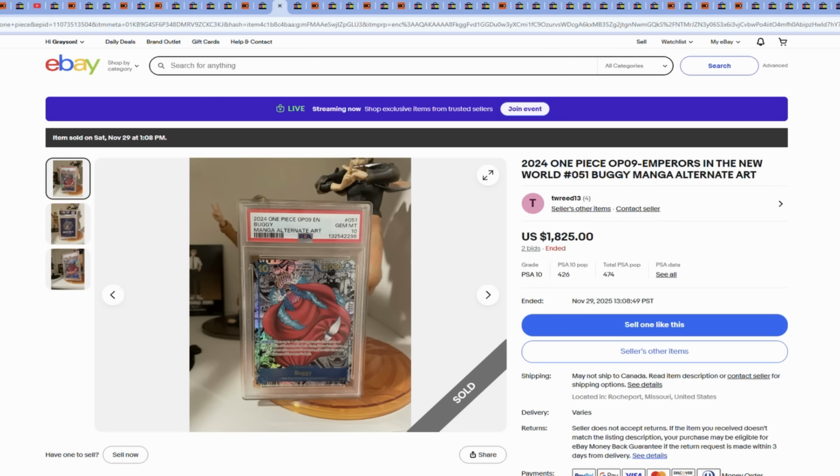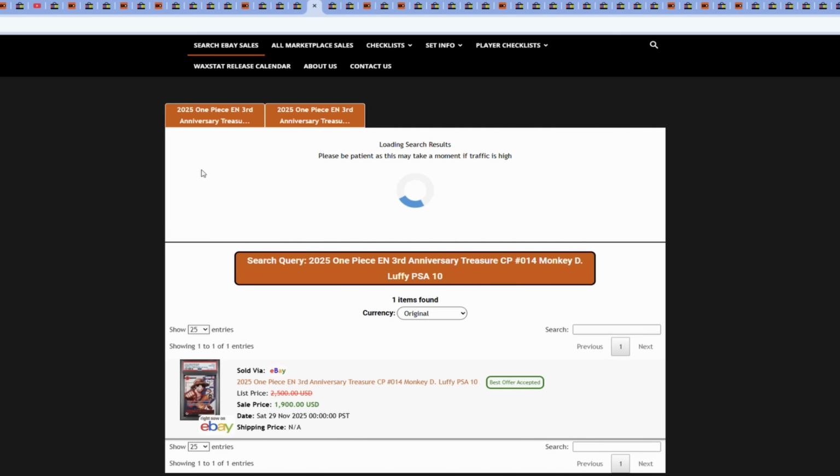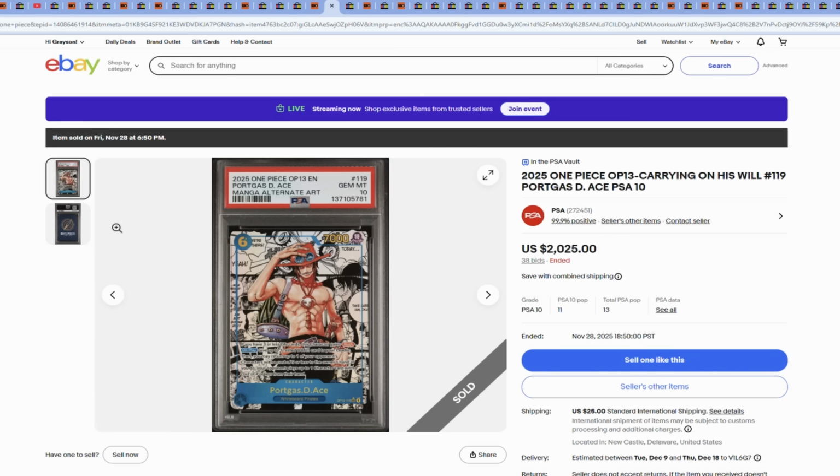We have the Buggy from OP09 in a PSA 10, $1,825. I think at one point we saw sales up to like 2,600 on this card. That did kind of seem like a bit of an outlier, but still, it's in that 1,800-1,900 range fairly consistently at this point. We also have the Luffy from the OP13 Treasure Campaign Pack in a PSA 10, 2,500 US or best offer. According to 130 Point, it sold for 1,900 USD. So very expensive card.